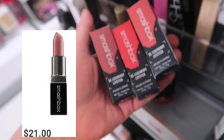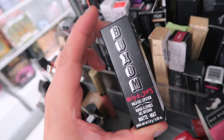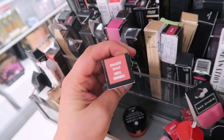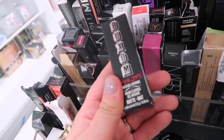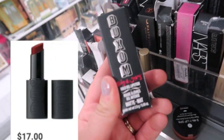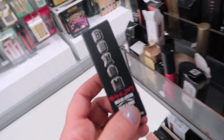These are $7.99 each. Marshall's also has a bunch of the Buxom Bold Gel Lipstick in Sinful Cinnamon. I see like four of them here, so they must have just restocked this shade. I really do like these lipsticks. They are a really nice formula, and this color is awesome. And these are $5.99.